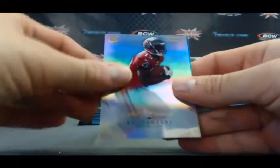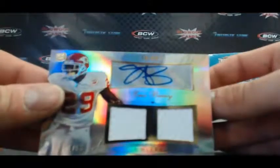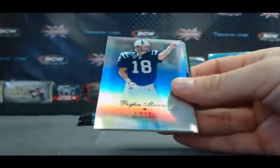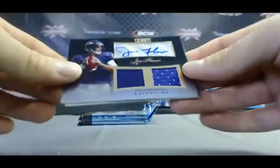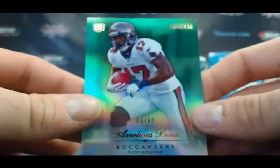LeSean McCoy, Mike Williams, Austin Cauley. Ooh, nice Eric Berry right there. Dual jersey autograph, 36 of 55. And we've got our Aaron Hernandez, blue parallel rookie, 34 of 89. Dan Marino, Peyton Manning, Dexter McCluster rookie. Nice. Super Bowl MVP Joe Flacco, dual jersey autograph, 26 of 30. See black parallel. And we've got an Aurelius Ben, 3 of 50, green parallel rookie.